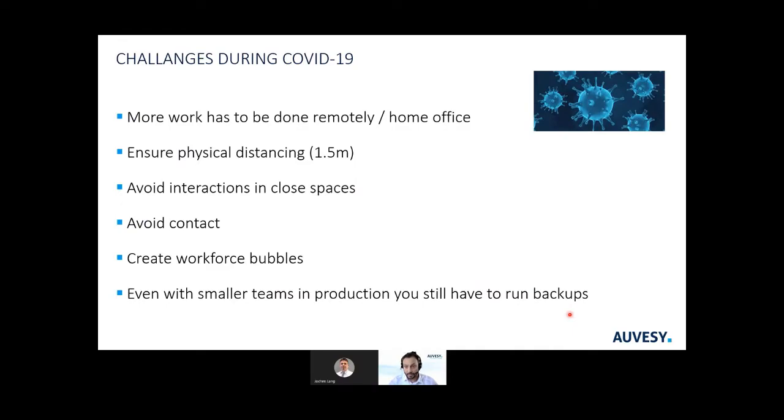So due to COVID, we go through more restrictions because more work has to be done remotely or from home office, which is very, very challenging if we're talking about a production environment, right? So we have to ensure physical distance. We have to avoid interaction in close space, which again is quite impossible in a factory production, right? But still avoid contact, meaning that you have no physical contact, but also no exchange of hard drives or USB sticks. Your laptop equipment has to be all your own, and therefore they start to create a sort of workforce bubbles, creating specific teams and sticking with them rather than having too much exchange with other colleagues.